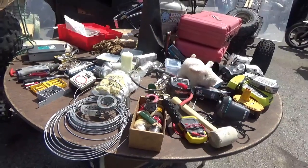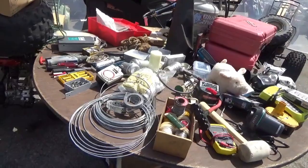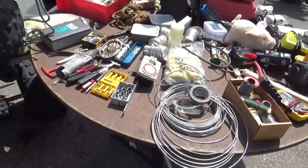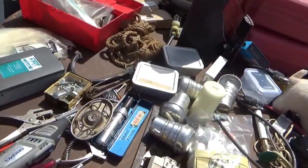While I was picking up the cart, I also managed to hit Morning Star, Morning Flower, and Williams Grove Flea Markets. You guys know I love flea markets, and I found a few unique items.